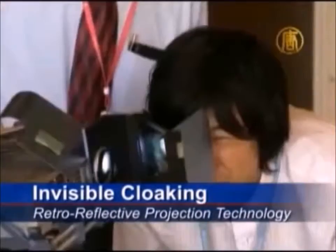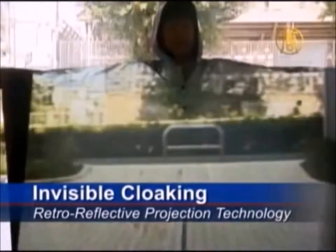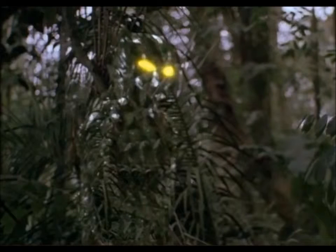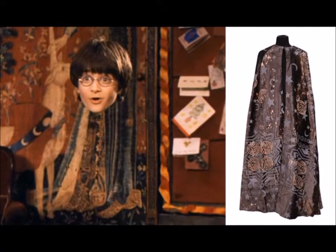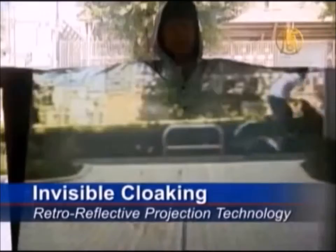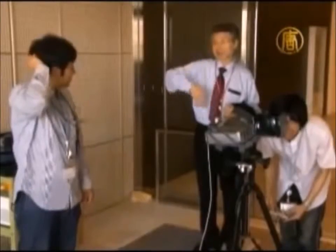Number 2. Stealth Camouflage. Stealth camouflage has been a human dream for as long as history. From the cap of invisibility worn by Perseus in Greek mythology, to the stealth camo used by an alien predator, to the invisibility cloak in Harry Potter. Invisibility has always been a dream. But could that dream become a reality? Well, yes, actually. But we are still a ways off on perfecting the technology.